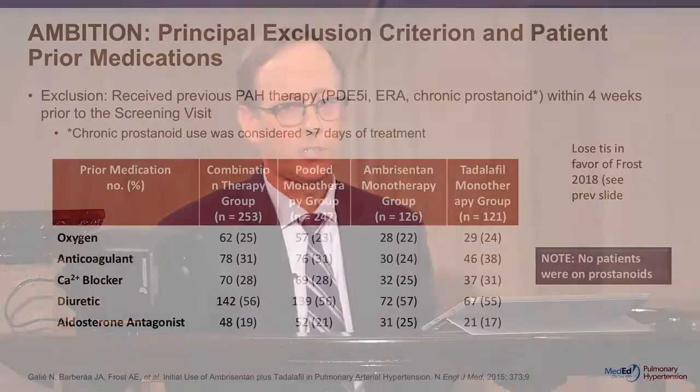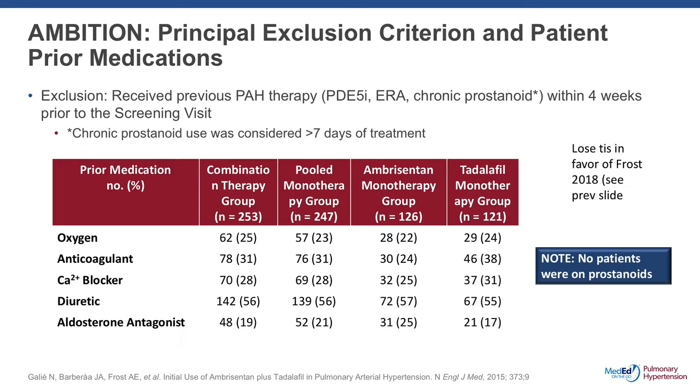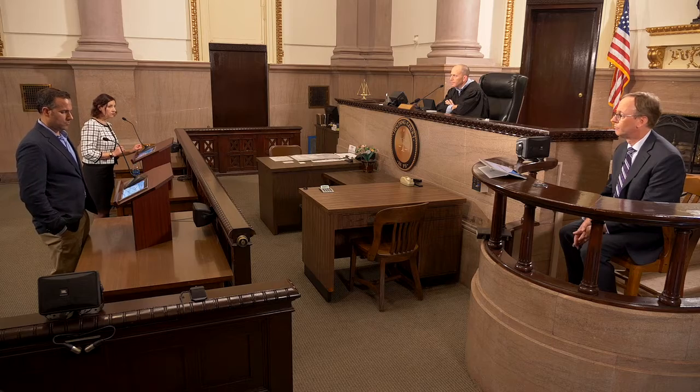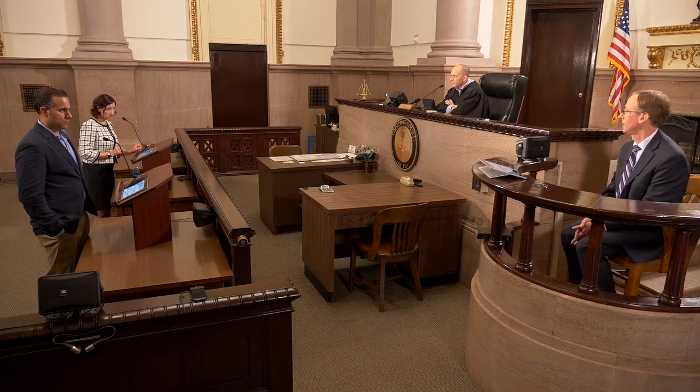What were the exclusion criteria for patients to be enrolled in AMBITION? So AMBITION was a noteworthy trial, but the exclusion clearly stated that if someone had previously received a PH therapy, including a prostanoid within 4 weeks prior to the screening visit, they could not be enrolled in that trial. So it did not include prostacyclins. In fact, if you had been treated previously in the recent past, you were excluded from even participating. But they did include functional class 2 patients. They did.